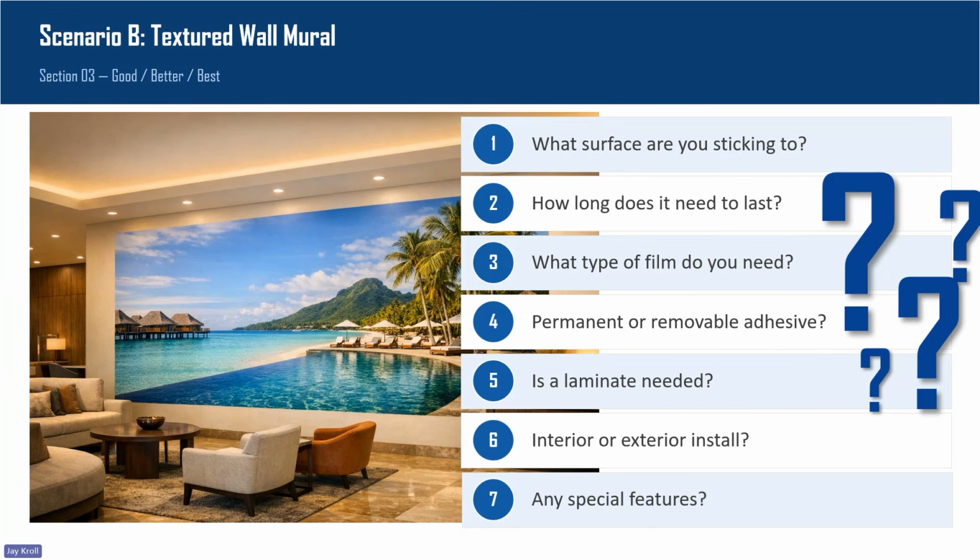And a film that can't conform to those valleys doesn't have enough grip to compensate for that reduced contact, and it's going to bridge over the peaks. It's not going to grip and hold onto the wall, and eventually you will end up with lifting or failure of that graphic, right? So we need something that can accommodate that.